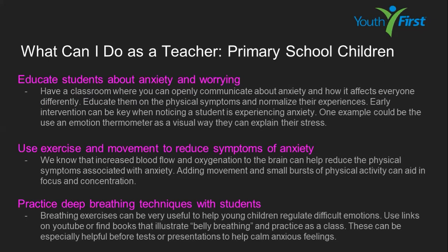Another strategy often used for anxiety is deep breathing. Helping students to learn to regulate their bodies and emotions is key. They are developing physically, we know, but they're also developing emotionally.